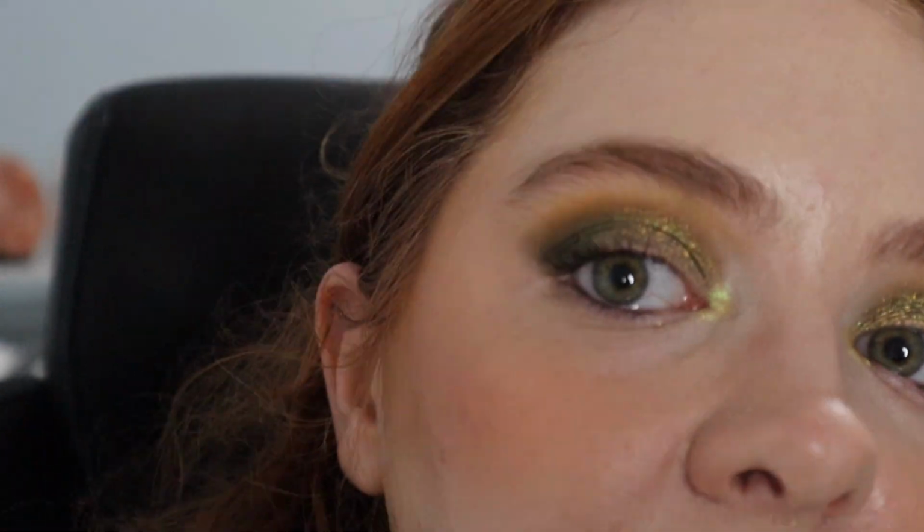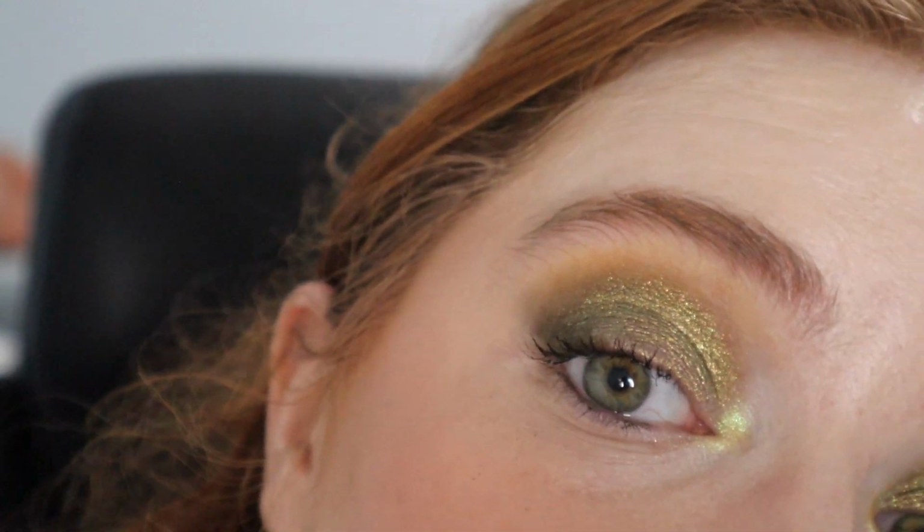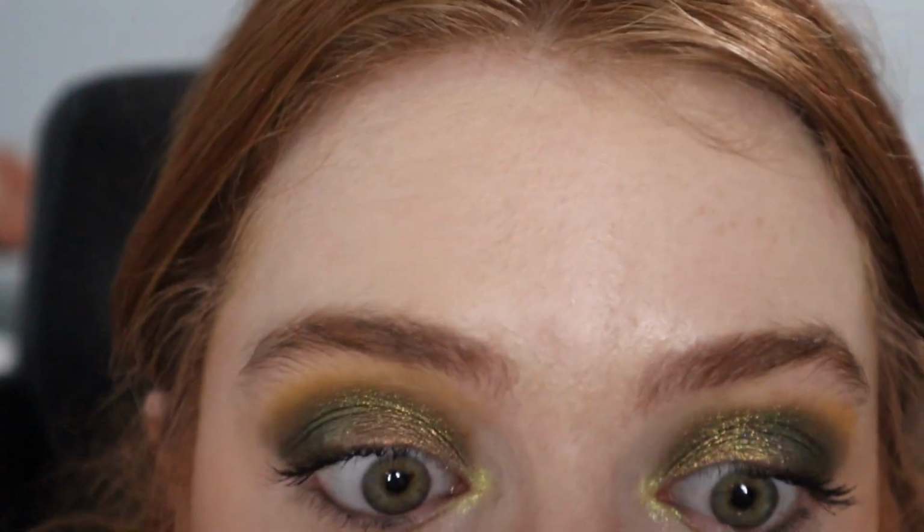But oh my gosh, I don't know if it's picking up on camera, but just how freaking pretty this Cleona shadow is. I love this one. I've been using it so much this year. One of my favorite shades.